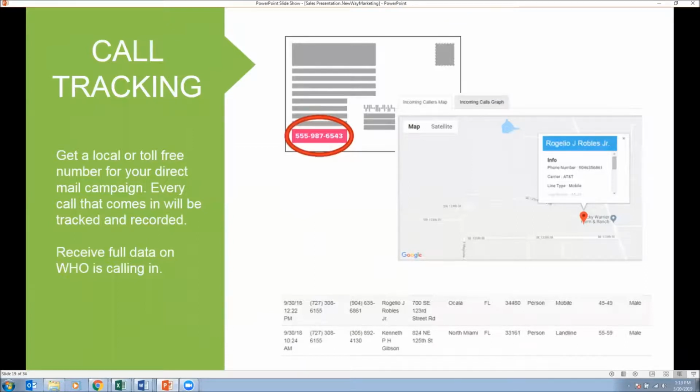You can export all of this via CSV. You can import it into your CRM and update your prospect or leads list. You can follow up via text message if you have a cell phone.